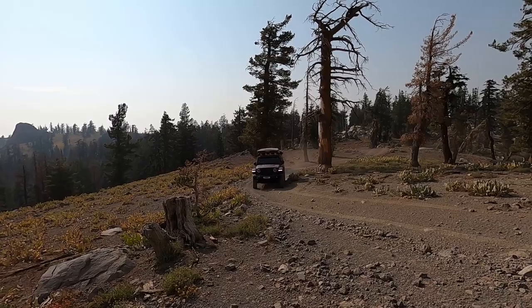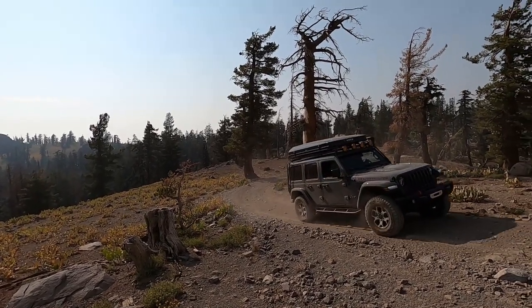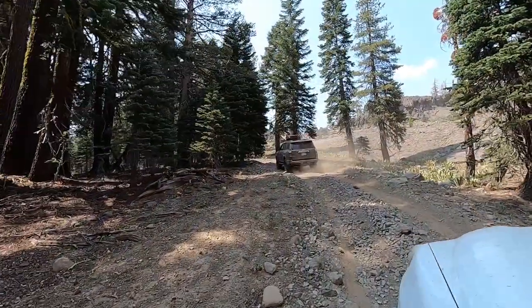Our group of five vehicles spent about 5 hours working our way through the more technical section of Pardo's Trail. By the time the trail opened up a bit, it was already evening and the group was restless and ready to find a campsite.